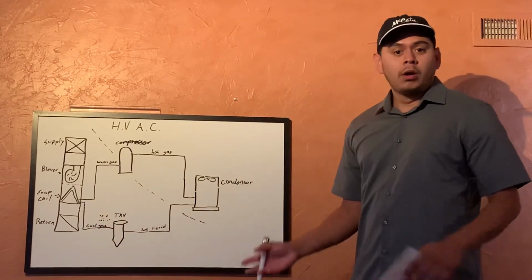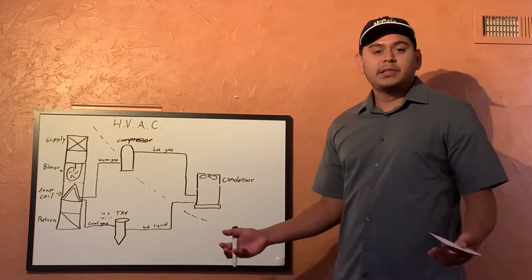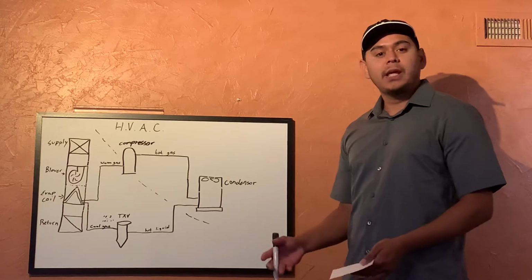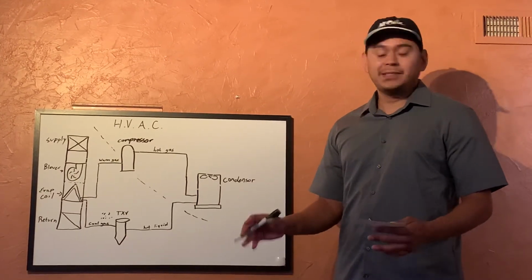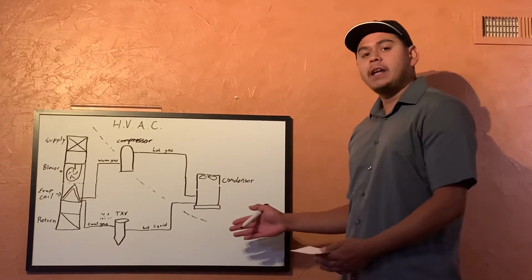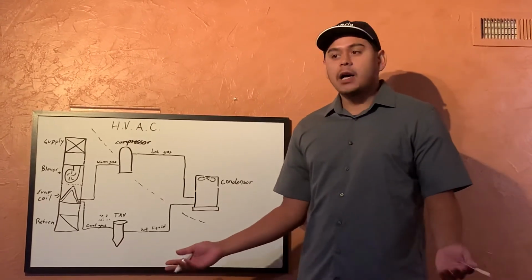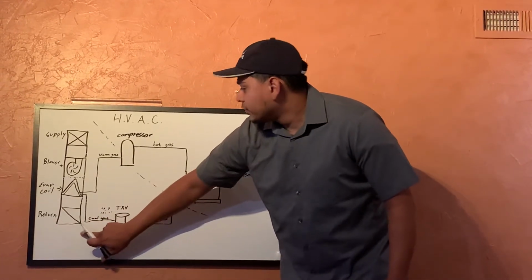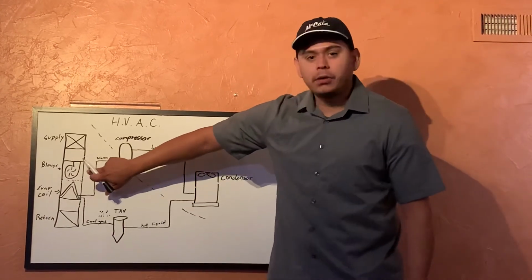Now we all know broken parts and hiring specialists could get a little expensive. But as long as you keep up with your regular maintenance, called preventive maintenance, which is to prevent any fault in any electrical component, you will keep your costs really low. So you always want to change your filter. Then at your supply, you got your blower wheel.